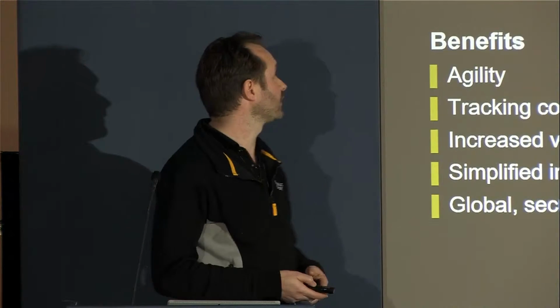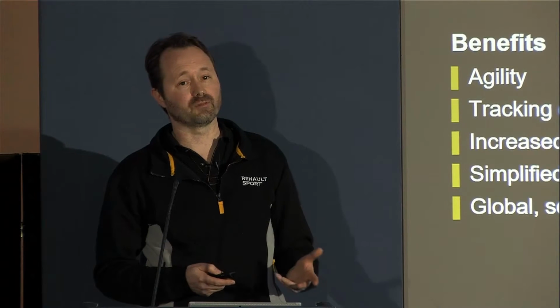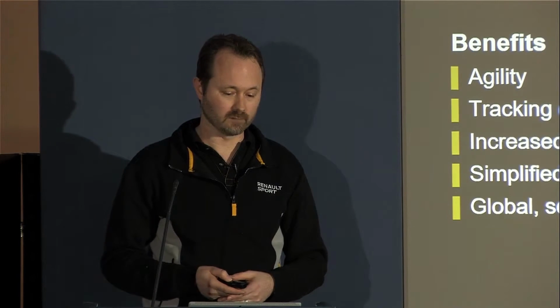So some of the benefits to us of Dynamics 365. We consider ourselves a really agile company. We generate thousands of works orders and manufacture thousands of parts every week. And Dynamics 365 really supports this process for us. It allows us to track costs for creating an individual component. So the time involved, the machining involved, the raw materials. And of course, as I said before, our production department get increased visibility of work coming their way.